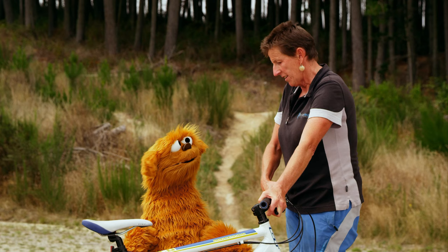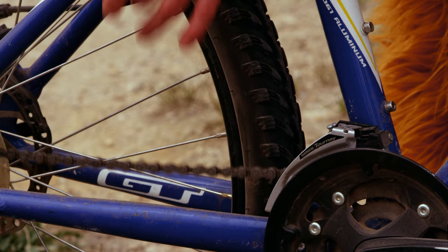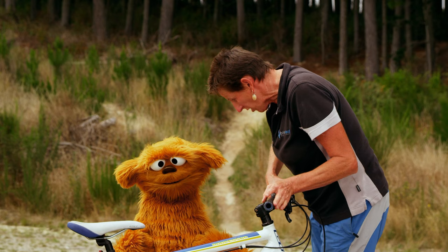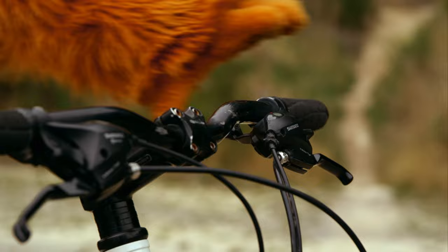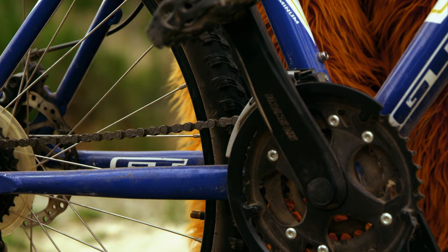Now, C. A caterpillar. On our bicycle, we've got a chain. And we want to make sure that chain is in good condition, got some lubricant on it, yep. And it's going to do the job. A for air. Good. B for brakes. Perfect. And C for chain. Good. Is Moe ready to ride?